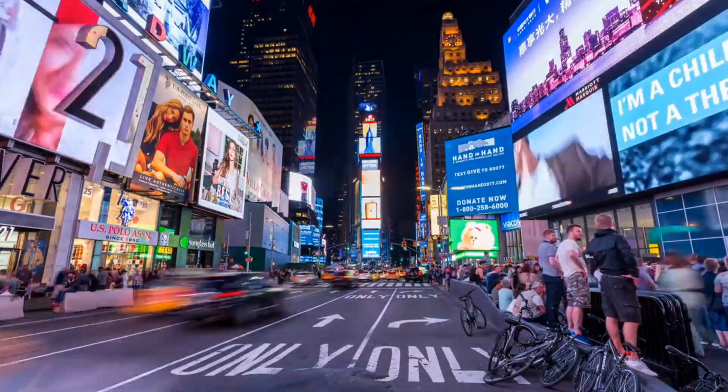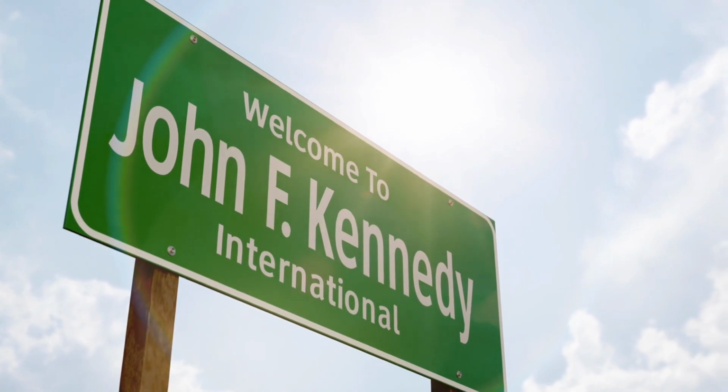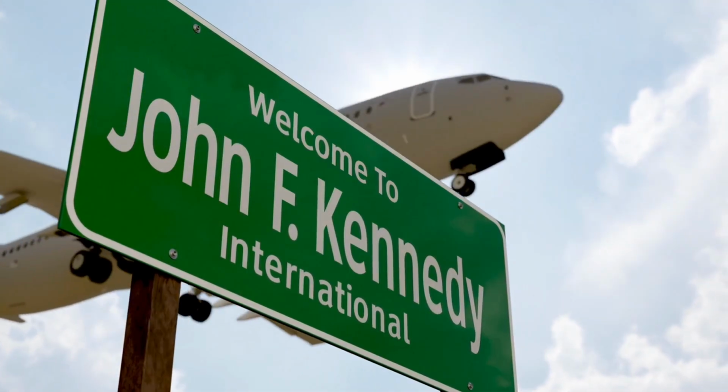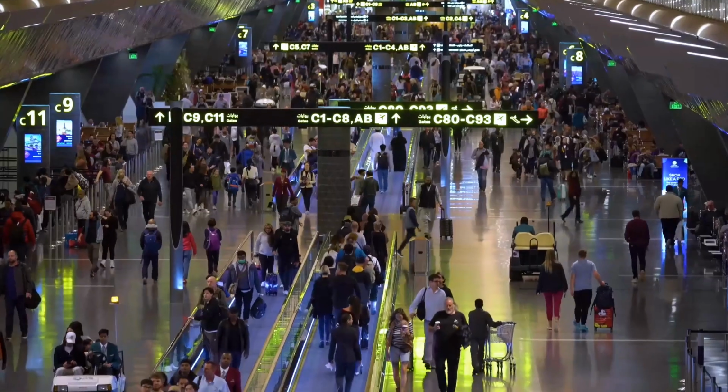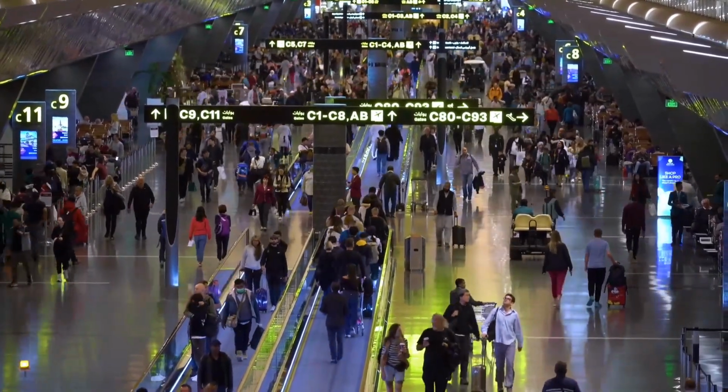First things first, how do you actually get to New York? You've got 3 major airports to choose from. JFK International Airport is the big one. This is New York's main international gateway, and if you're coming from overseas, you'll probably land here. It's about 15 miles from Manhattan and about 25 miles from MetLife Stadium. Solid choice, especially for international travelers.